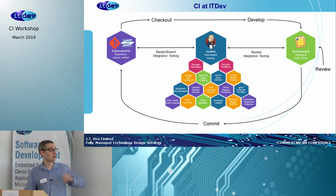Underneath Jenkins are a few examples of tools that we run. This does differ from project to project, but we've built up some common tools that we use. A few examples: we've got Doxygen generation, which we usually use for our code documentation, and we also have publishing of that. Jenkins will render and allow you to view the documentation of your master branch, but also the documentation of any review requests, so you can review the rendered documentation at the same time as you're reviewing any code changes, which is nice.